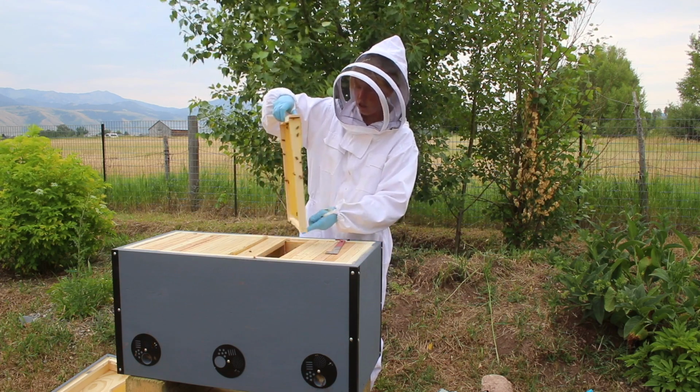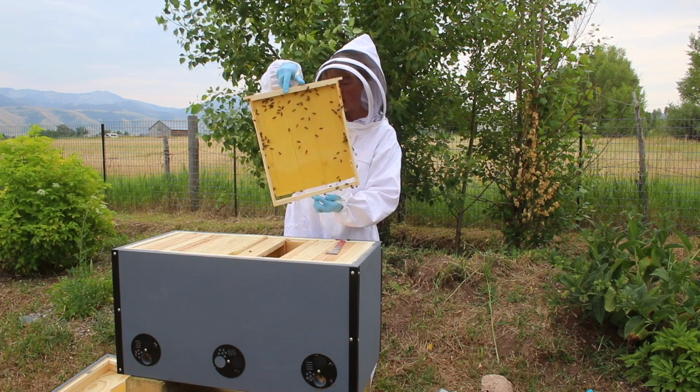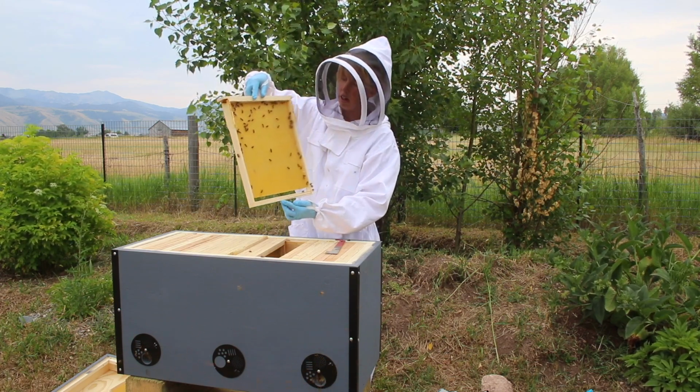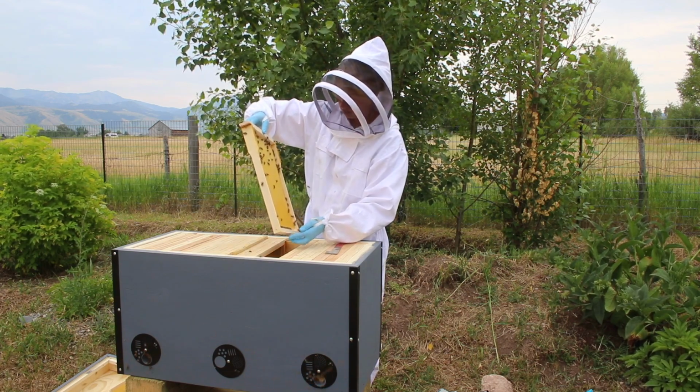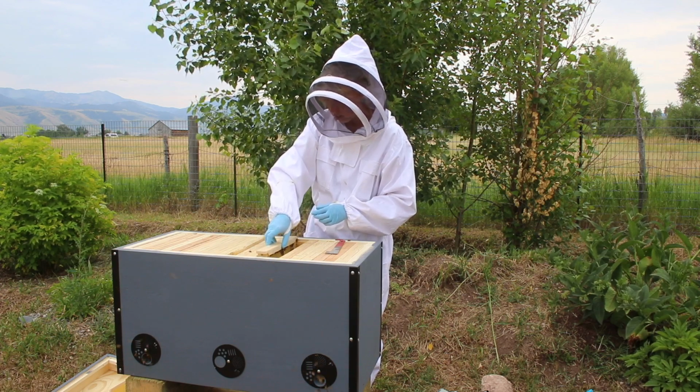This frame, they've definitely been drawing the foundation out. I don't know how well the camera's picking that up, especially on that side. That's the closest one, and they've formed a lot of cell there, so they've been busy on that one. Good job, ladies.